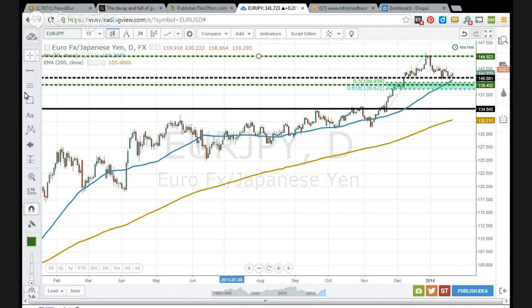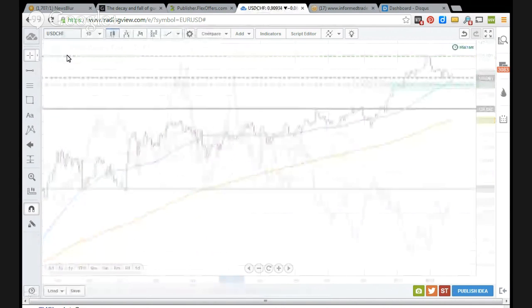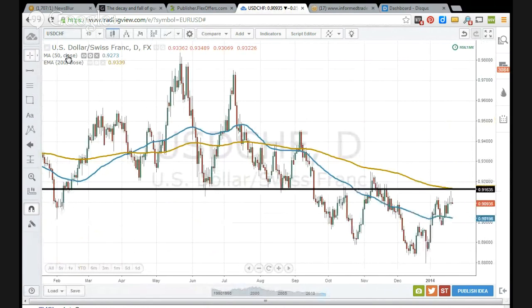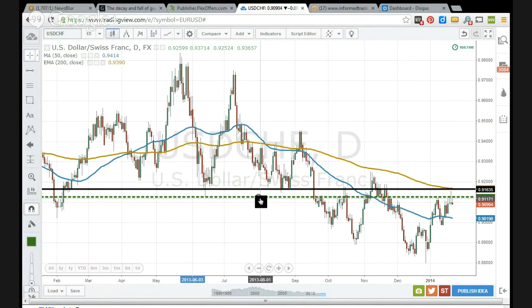Euro Kiwi, Euro Yen, and let's look at one more pair, Dollar Swiss, which I had tried before and got stopped out on. Okay, I could enter there, but it's a little too close. I just don't feel it, that's basically what it boils down to. I would prefer really for a pullback to 91.63. To me, that's a much better support level to enter at. This candlestick action suggests to me that we're not going to get there.